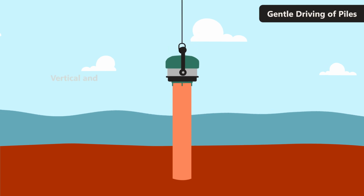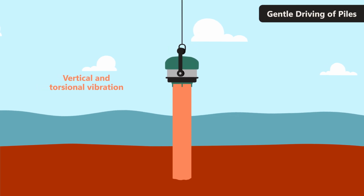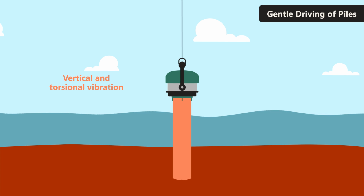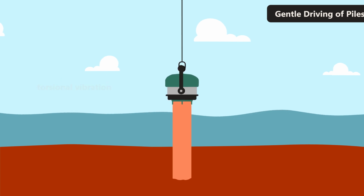Finally, gentle driving of piles. This technology combines a torsional and vertical vibration. The main driving mechanism is torsion. By definition, torsional motion produces neither underwater noise nor ground vibration.